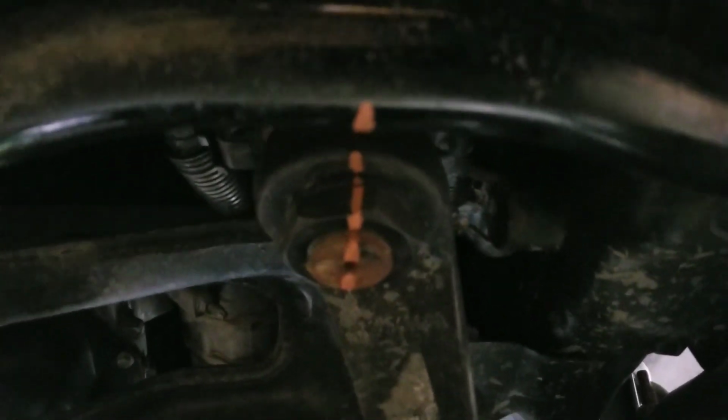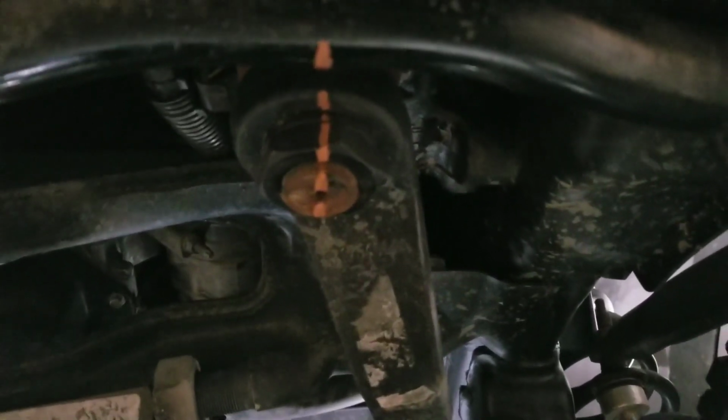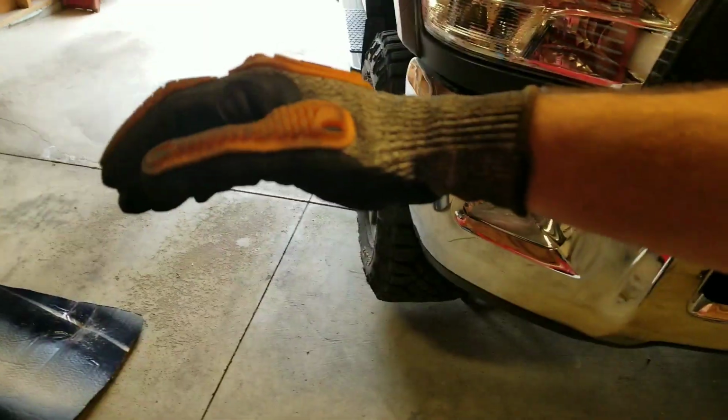So I officially marked this location center with the sway bar and a mark on there so I can take a straight edge and line the steering wheel back up, in case it gets off, so I can make sure I properly center the steering wheel. So let's get these big wheels off.